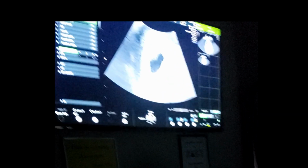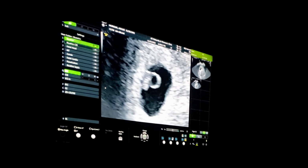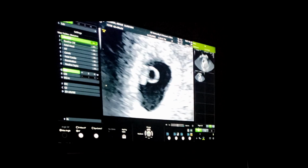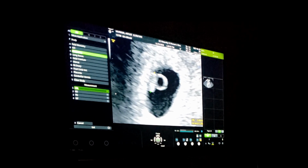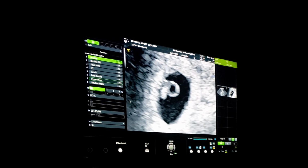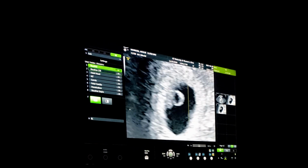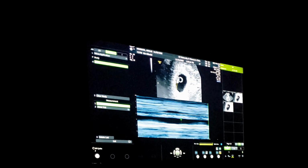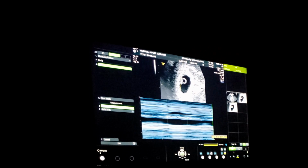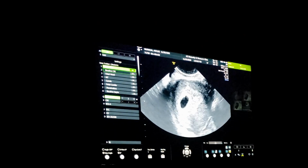Now that you're back, I wanted to share some of the sonogram that we got from that appointment. So here's that. There's the heartbeat. Measuring 6 weeks and 1 day, perfect. Measuring right on days. It's great. 110 beats per minute, but that's okay because you're so early in the pregnancy. That's okay for it to be that way.